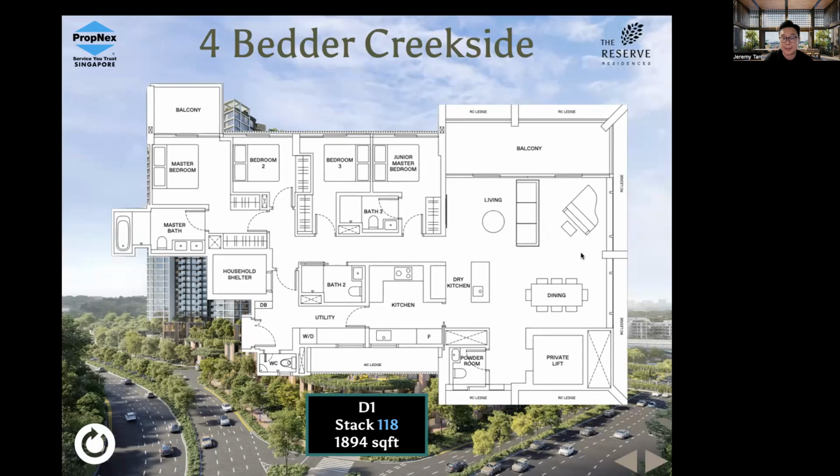Everything is upsized. When it comes to the Creekside unit, I think you might also want to highlight the Juliet windows. The Juliet windows are something that is very attractive because it means that ventilation is maximized, right? So there will be the lankan, the barricade, the barrier outside. And then this one will be sliding doors, right? Sliding door, sliding window. Sliding door, which is the window, right?